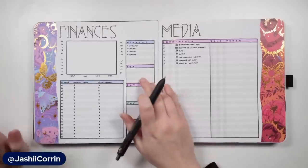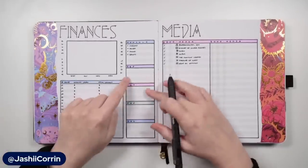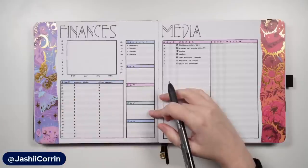It'd be fun. So this is my finances tracker. This is supposed to be for bills that come in each month, but I honestly couldn't tell you what bills we have had come in this month, and that is because I have not updated my finance tracker and I have no idea what's happening with my money. Oh no!